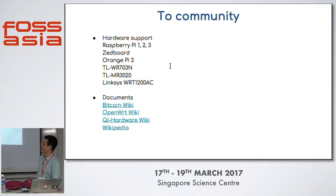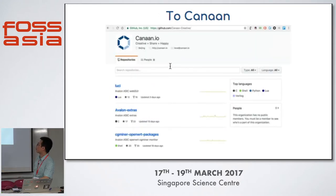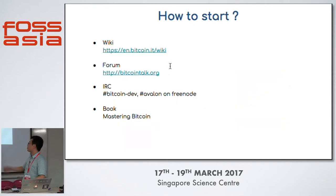Okay, no problem. So this is for Canaan. How to contribute to Canaan. This is an easy way. Just clone, fork, and pull request. To get started, you can read documents through the Wiki form and talk through the IRC. And the book is Mastering Bitcoin.